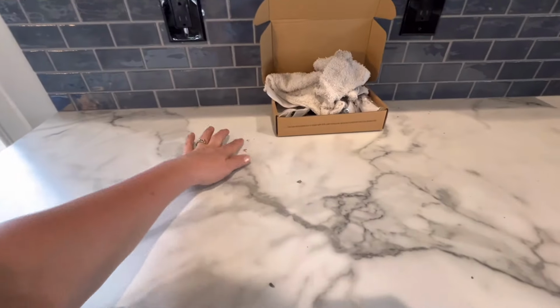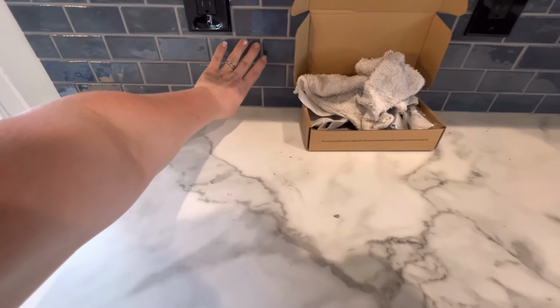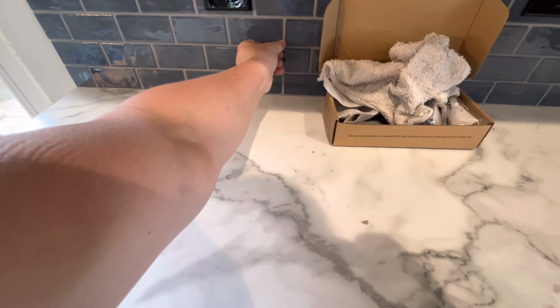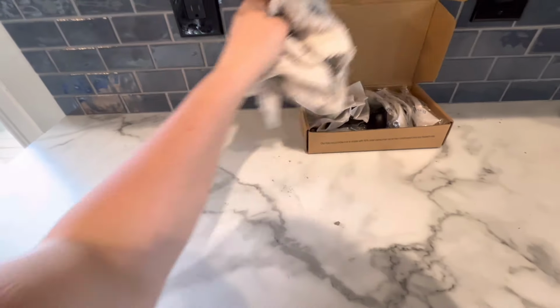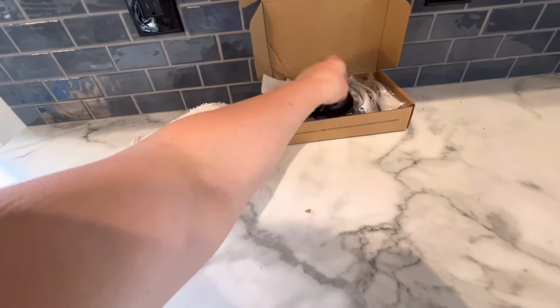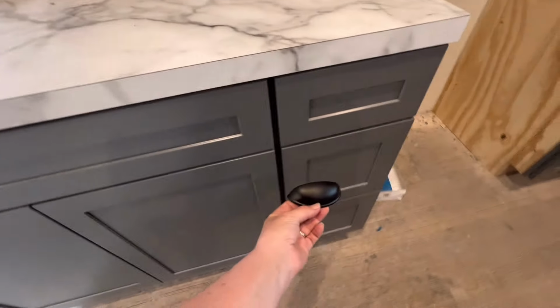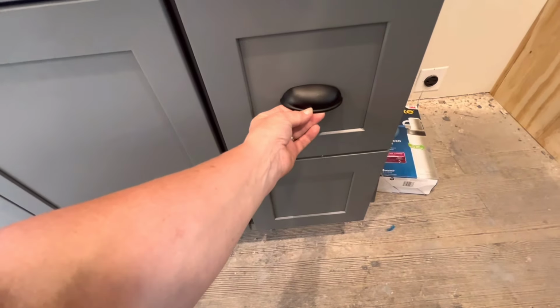I got to obviously clean all of this up. I just was waiting to not touch anything. Little grout touched up there. These are the handles for the drawers, and these are going to go wherever there's a drawer.